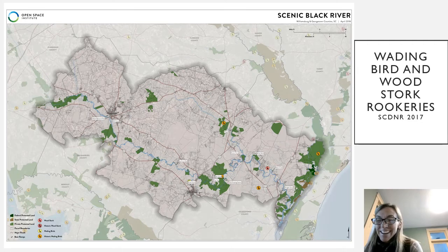Here's a little bit of a different form of data. We also know that wading birds and wood storks are species of concern and interest in this landscape. And so we have very downscaled, explicit data that tells us where wading bird rookeries are, and how many birds are in each of these rookery sites. And we also have an understanding of the circumference around each rookery that might be important as foraging area for these birds. So it's cool to compare and contrast that modeled data of black bear use and the much more explicit inventory data of wading bird rookeries in this landscape.